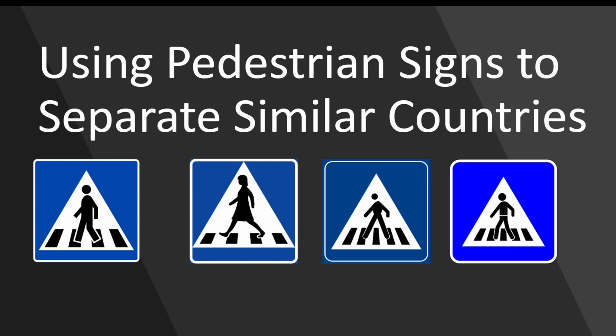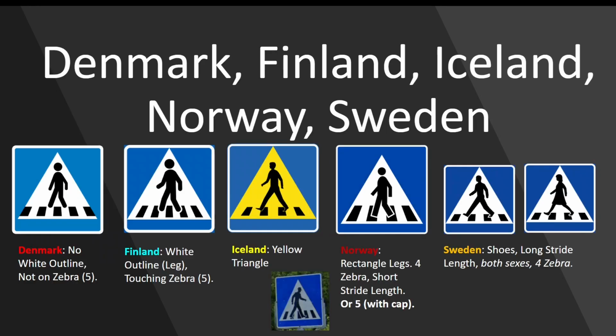Right, so since we've introduced ourselves to all the pedestrian crossing signs, it is time to look at how you can use them to separate similar countries. And first of all, you have Denmark, Finland, Iceland, Norway and Sweden. Iceland, of course, is the only one with the yellow triangle. For Denmark and Finland, you can only have 5. Be aware, you can have 5 in Norway, but it is northern Norway when you see the person with the hat and the shoes. And this is the only one I found with a hat in Scandinavia.